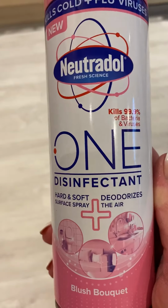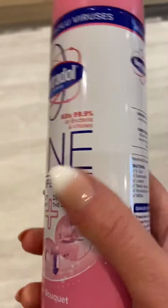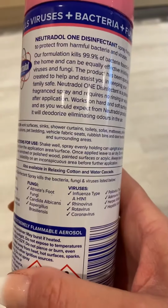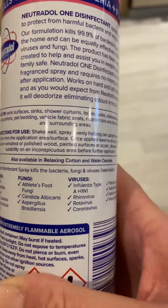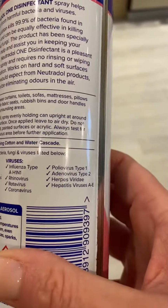The second one I use is one that I've used a long time. This comes in different fragrances. It's made by Nutrigel, and it's the disinfectant spray, which you can put on all hard and soft surfaces. Deodorizes the air, and I do sort of put that everywhere, door handles, bed frames, everywhere. Also, I've made a point this week, I've washed all the throws off the sofas and the pillowcases and all the bed throws and things like that.